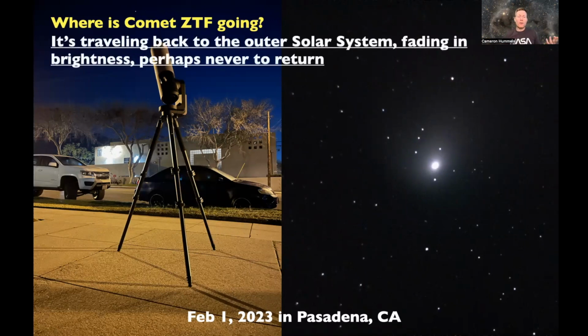So where is Comet ZTF going? It's traveling back to the outer solar system. It's fading in brightness slowly. And honestly, it has this 50,000 year period. We believe that it came into the inner solar system about 50,000 years ago based on its current orbit, and it's made multiple passes in the past.